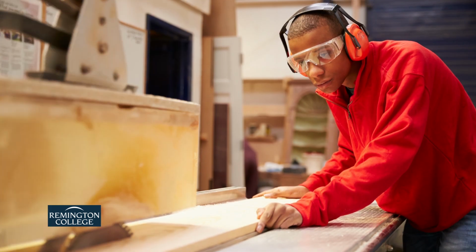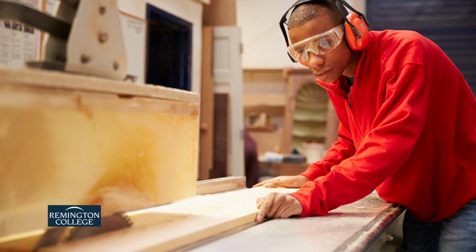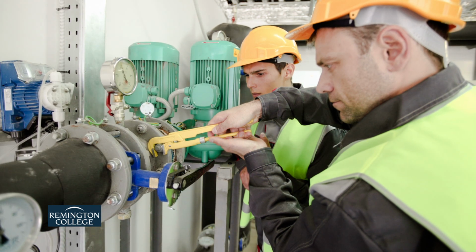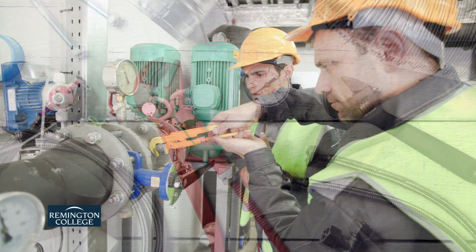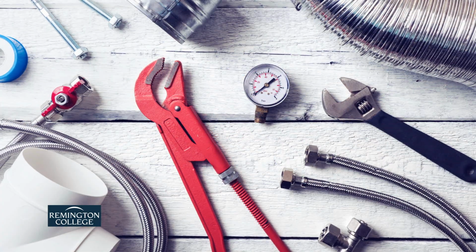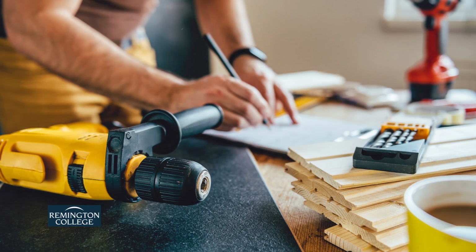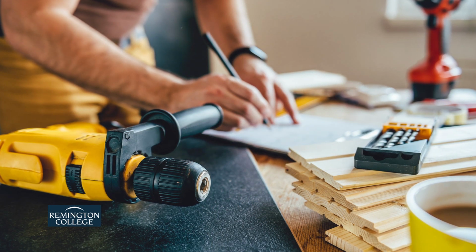Students of the Construction and Building Maintenance Technology program at Remington College train in a modern lab, supervised by industry-experienced instructors. More information about the Construction and Building Maintenance Technology program at Remington College is available at remingtoncollege.edu or by contacting an admissions representative today.